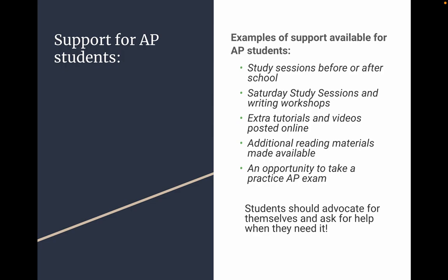One of the huge benefits of AP courses, in my opinion, is that they're taking the college level work while they still have the high school level support. A student in a college class at college isn't going to have the same types of support that they'll have in the high school setting. But the student really needs to be able to advocate and ask for help when they need it and ask for those additional supports when they need them.